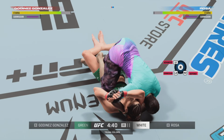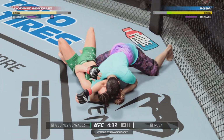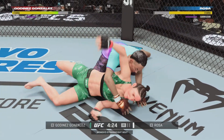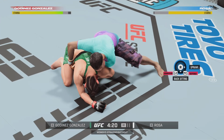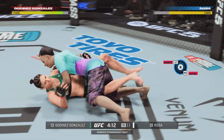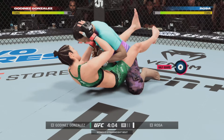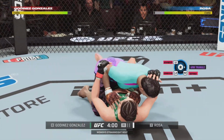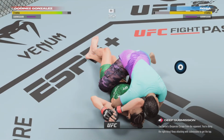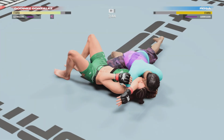Looks like a potential submission attempt here. Ooh, looks like she's got the arm triangle choke locked in tight. Pressure on this choke down. Getting their chest flat to the mat and defending that arm triangle. Attempting a choke now. It's in there deep. There you go. This has got to be the end of the fight.